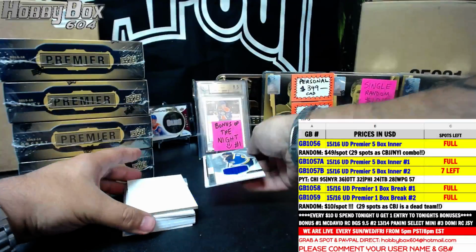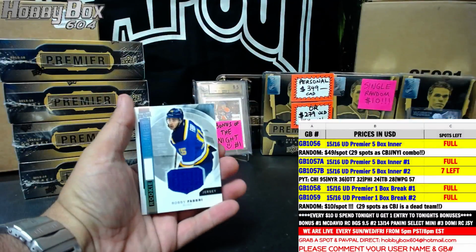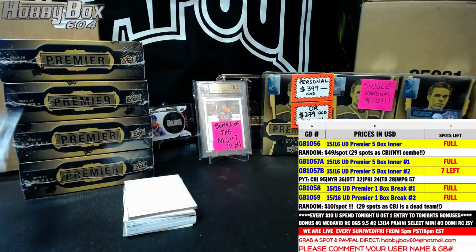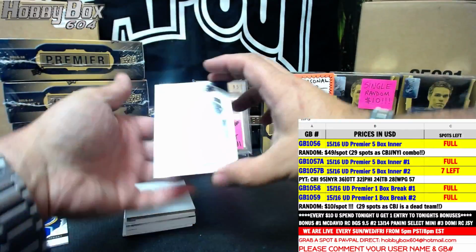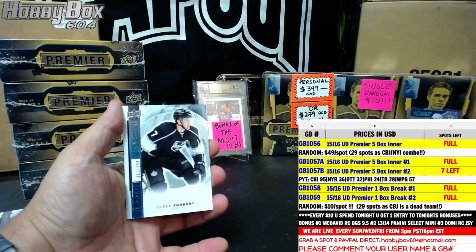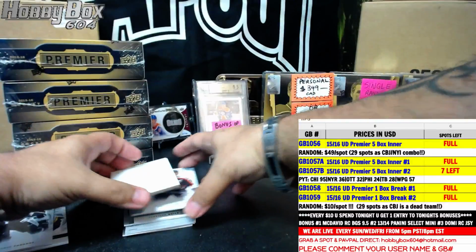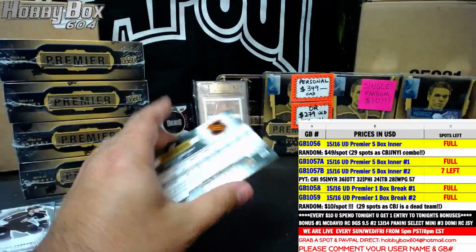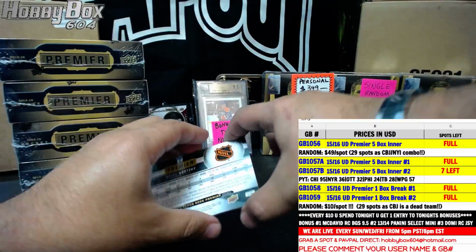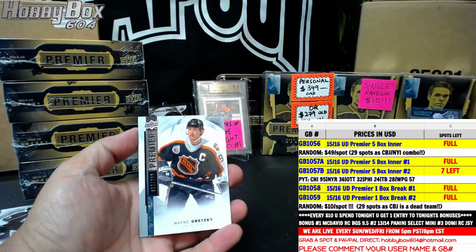Yeah, no problem, buddy. We start with a rookie jersey for the St. Louis Blues, Robbie Fabbri. Sandbagger. For the LA Kings, number 61 of 399, rookie of Derek Forbort. And weirdly, the base card is here. Not bad. Wayne Gretzky, no logo in this one, going up to the Edmonton Oilers, number 112 of 299. Wayne Gretzky.